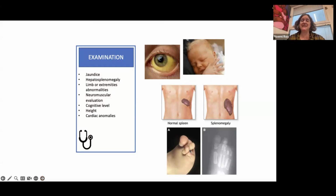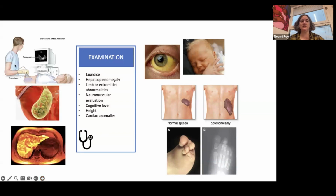Sometimes, you have to remember to take the patient's socks off. Sometimes the abnormalities are only in the toes, and that's true for CDA, congenital dyserythropoietic anemia. Some of the cardiac abnormalities, you would only see on an echocardiogram. So that's another thing that we would consider doing, an echo. We might do an abdominal ultrasound to look for gallstones or splenomegaly.